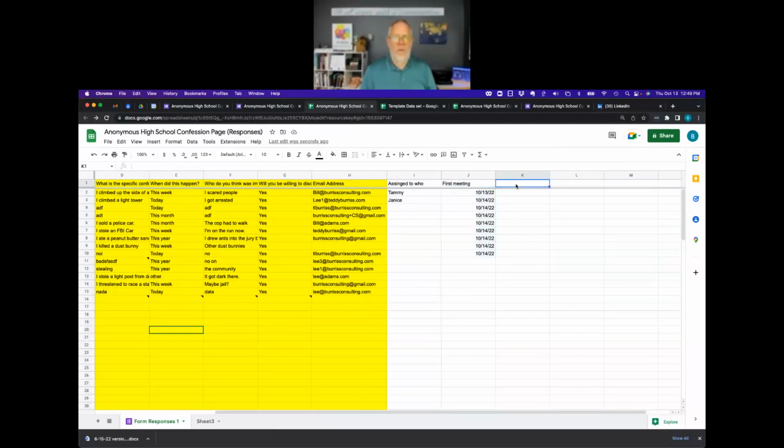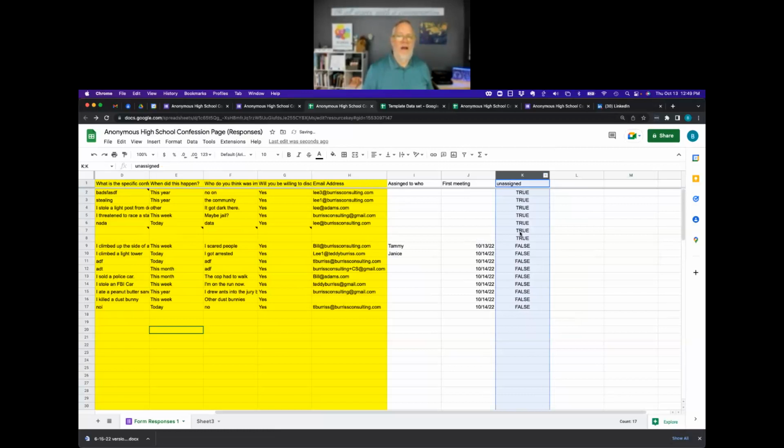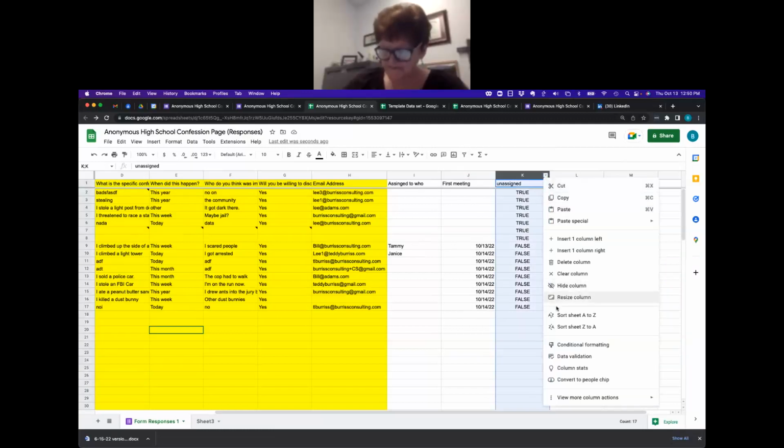I'm missing something here. There's a way to do this. It says unassigned. So I can have unassigned, and then I can say equals is blank. This is a basic formula. J2. And then I can do this, and I can say, hey, I want to see what's unassigned. I can sort that by Z to A, and these are all unassigned. Okay. It's spreadsheet magic, which is, once you learn how to write formulas, no magic.